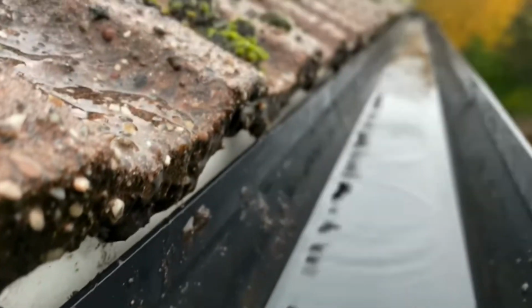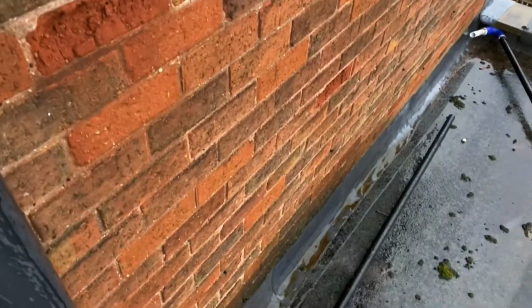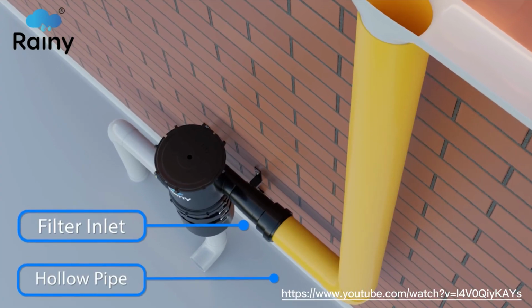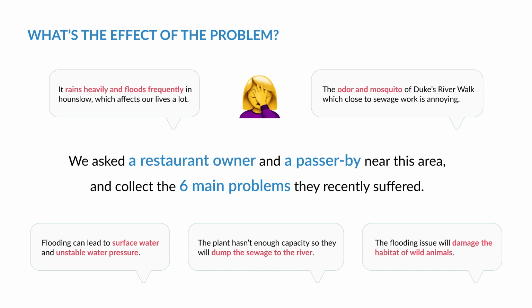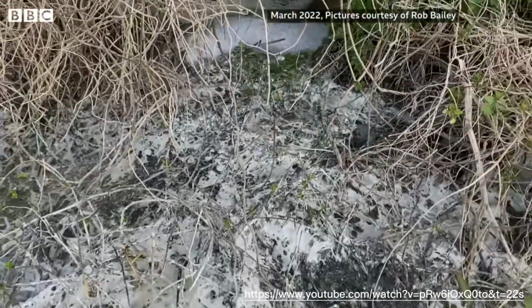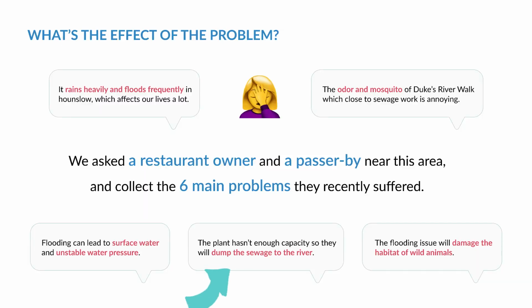Gutters are another way of rapid runoff that is directly channeled into the sewage system. Water containers attached to drain pipes are not user-friendly to the wider community. They are often large and require adequate space. These problems cause Mogden Sewage Works to release untreated sewage back into the river due to not having adequate facilities to hold the water during heavy rainfall.